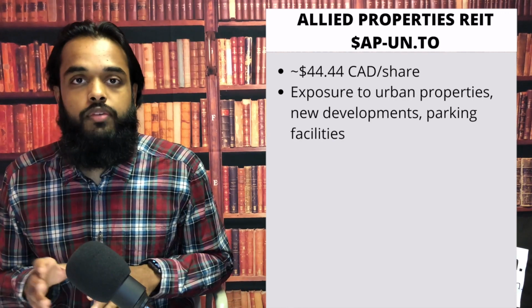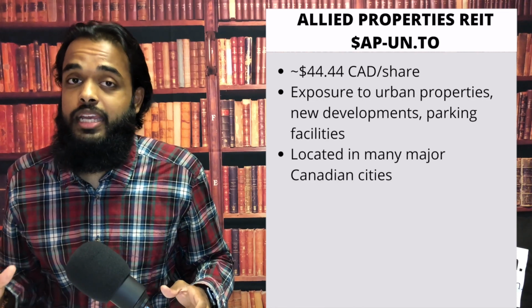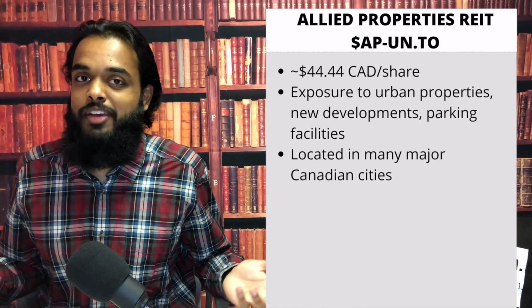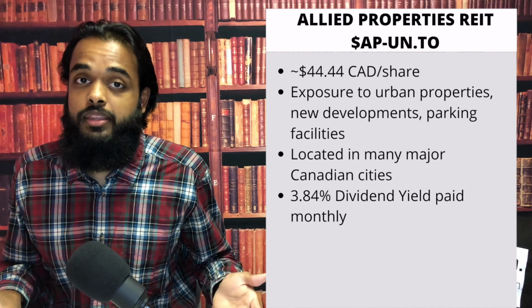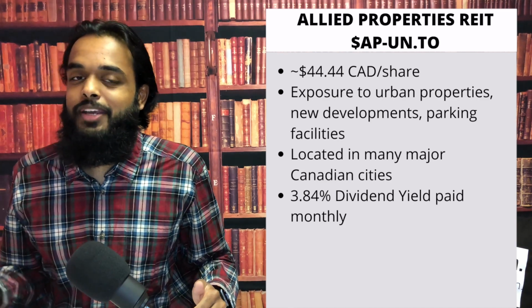A lot of their infrastructure and a lot of their investments are located in major Canadian cities. So you never know, the next time you pay for parking downtown, you might be paying yourself back in the form of that dividend. Speaking of which, you're entitled to a 3.84% dividend yield, which is paid on a monthly basis. So the next time you park, you can park a little happier knowing that you're getting some money back as well.